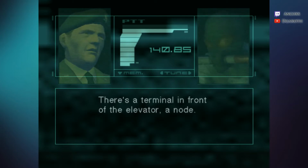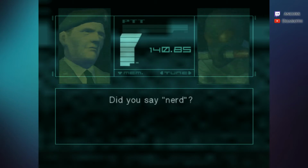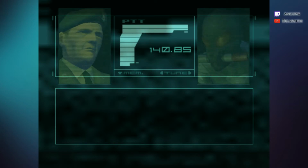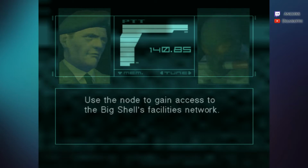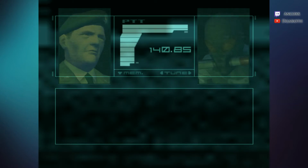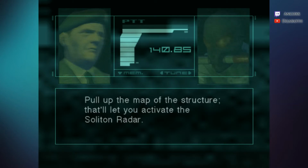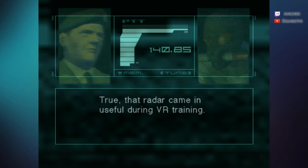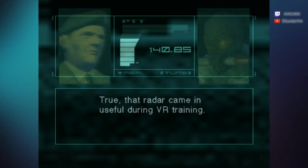There's a terminal in front of the elevator, a node. Did you say nerd? Not nerd. Node. Oh. Use the node to gain access to the Big Shell's facilities network. Then what? Pull up the map of the structure. That'll let you activate the Soliton radar. The Soliton radar? True. That radar came in useful during VR training.